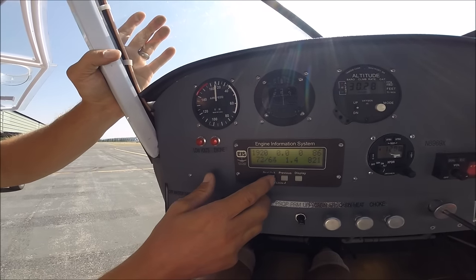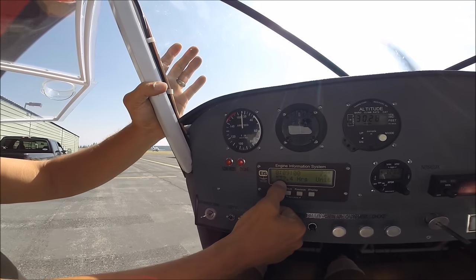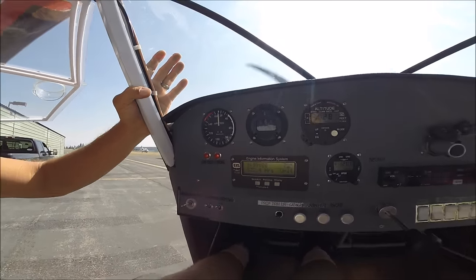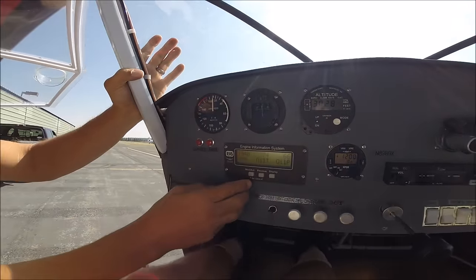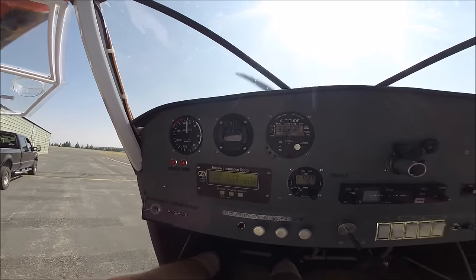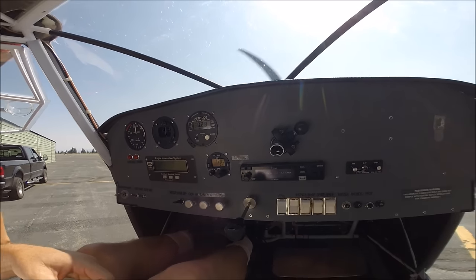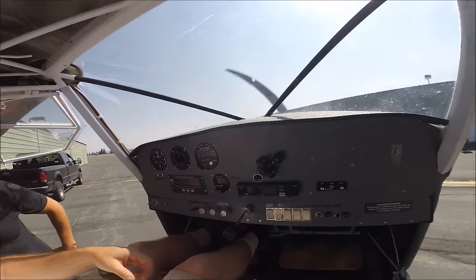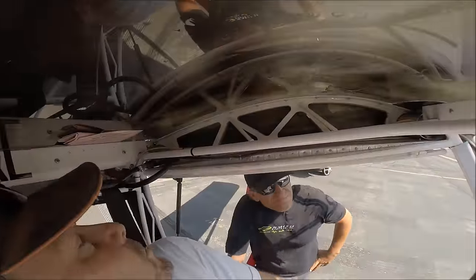Outside temperature, volts. Endurance rate. All four, and 532 total time hours right there. Okay, there it is. That's what I was looking for. Yeah, EGT, CHT, and everything's on there. That's your RPM, oil pressure, oil temp. And a whole lot of fuel.